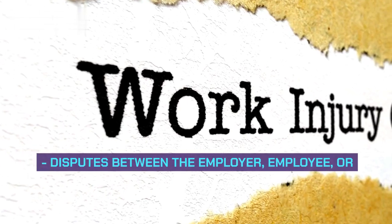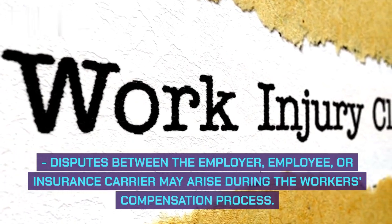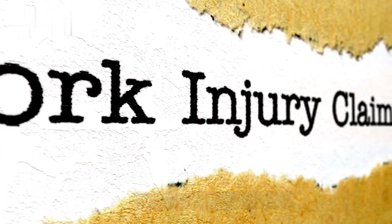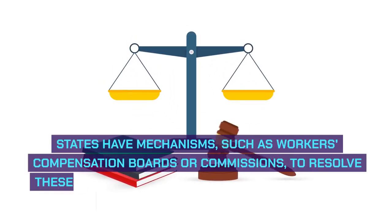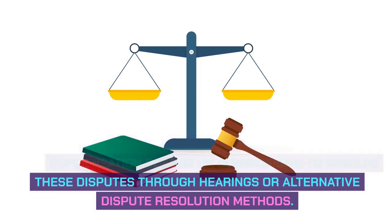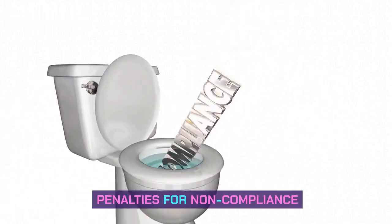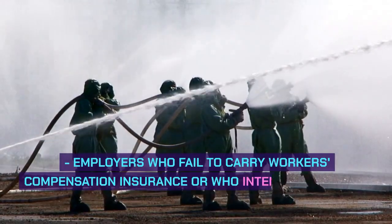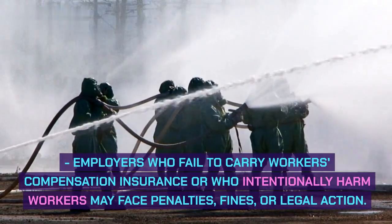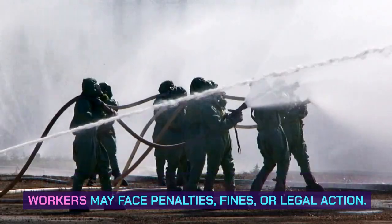10. Dispute resolution. Disputes between the employer, employee, or insurance carrier may arise during the workers' compensation process. States have mechanisms, such as workers' compensation boards or commissions, to resolve these disputes through hearings or alternative dispute resolution methods. 11. Penalties for non-compliance. Employers who fail to carry workers' compensation insurance or who intentionally harm workers may face penalties, fines, or legal action.